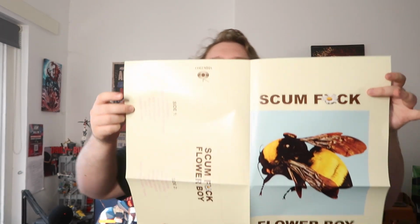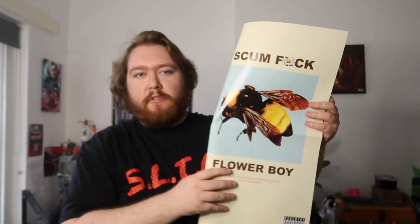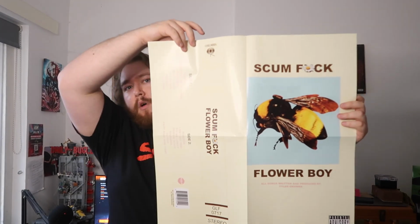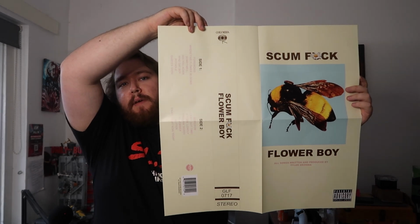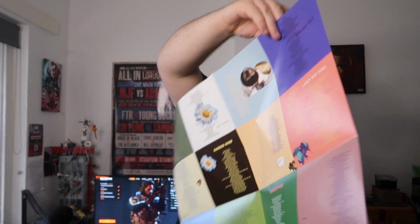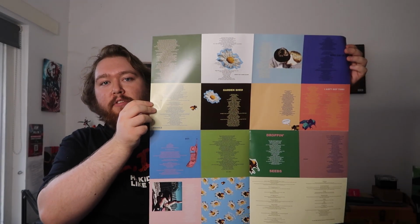But we do also find ourselves with the Flower Boy insert, which is more like a poster. When we hold it out, it looks more like the posters, like it's supposed to come. But then you get this other side where I guess it still works as a poster altogether, but you can see what's included on each side of the disc. Then this side gives you all of the credits, and I really like the square that it makes up with all those colors.